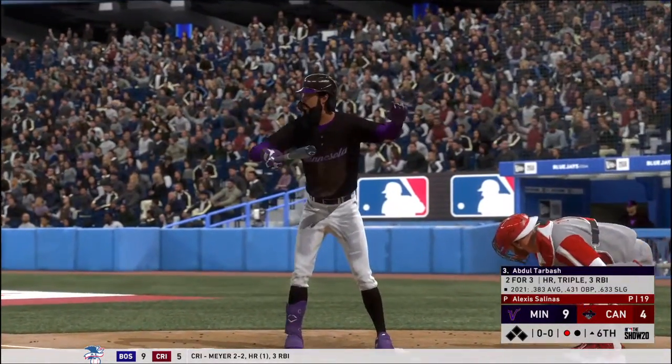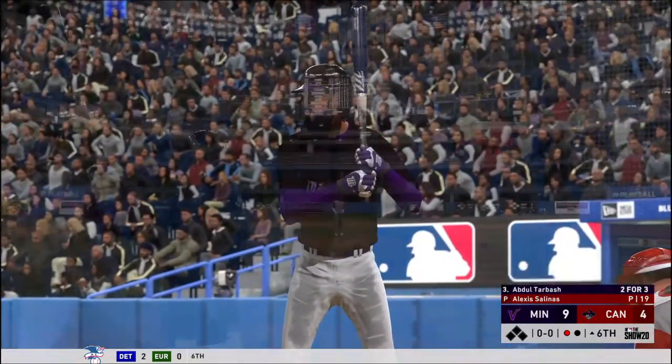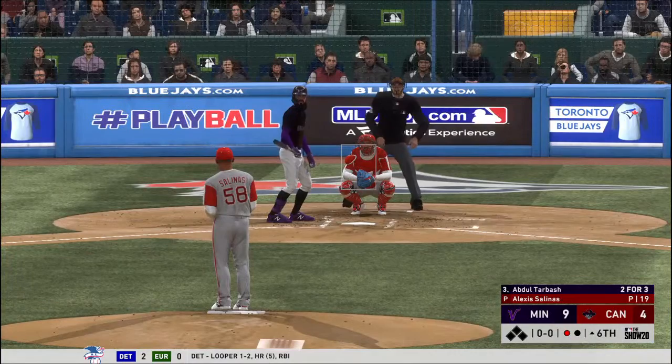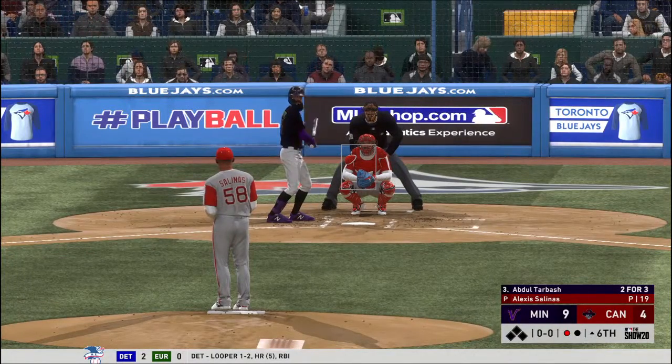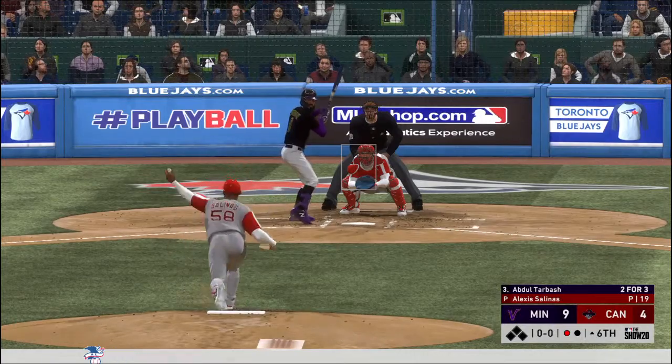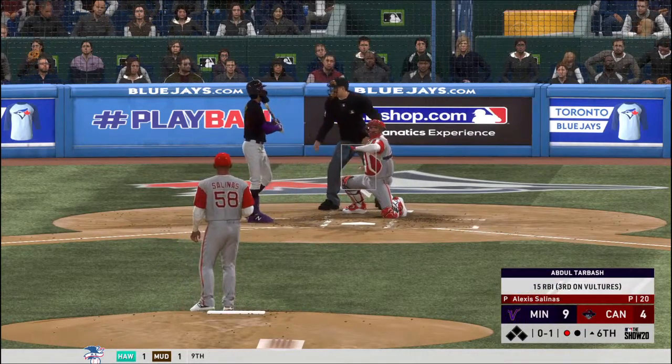Ready to take his hacks again, Abdul Gobak, as he'll look to follow up the 2-run homer he launched over the wall last time up. Yeah, in his last at-bat, he hit a changeup out for a home run, so it'll be interesting this AB to see if they give him a steady diet of fastballs.